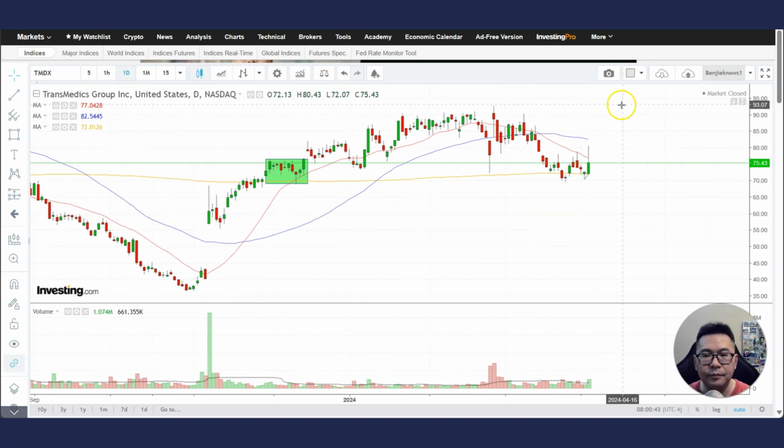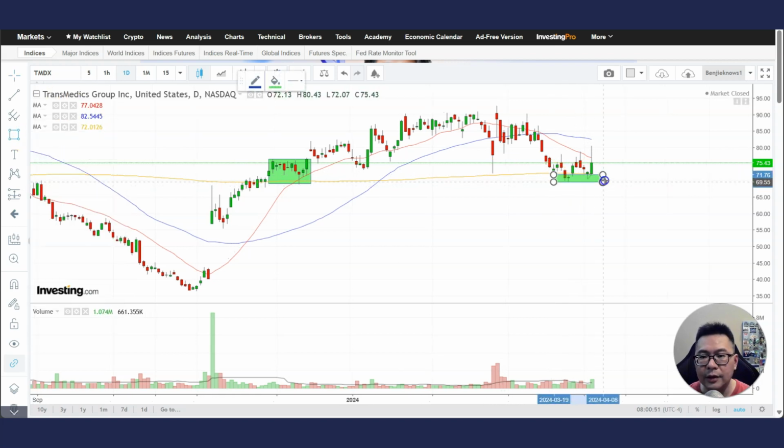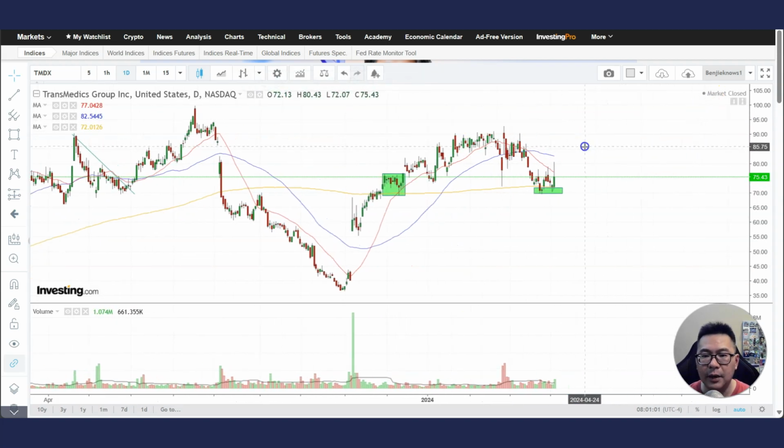So I digress a lot, but the analysis will be here. Always remember the support area here at the 200 MA. If this support holds, then we will look for it to stabilize and maybe go back up and overcome this area and make new highs. But if the support does not hold, most likely it will drop to here.